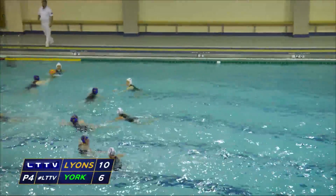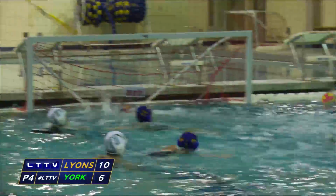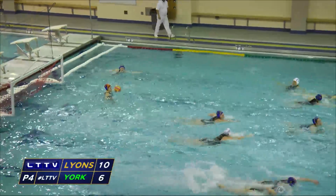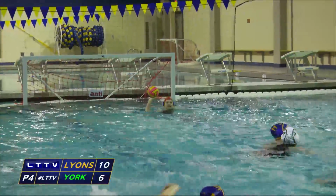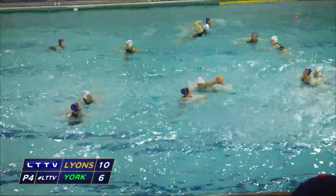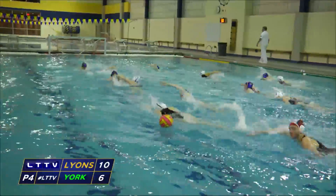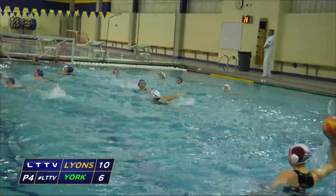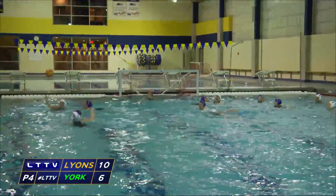York with the ball. Seeing it back out. It was a great save. LT with the ball now. We'll pass it down. 2 minutes, 55 seconds. Pass inside, and they will give York the ball off of a penalty. Deep pass nearly into enemy territory out of part of York.